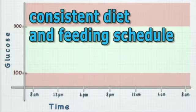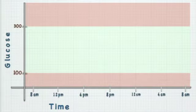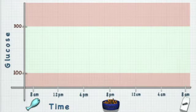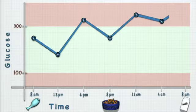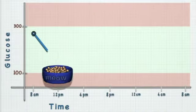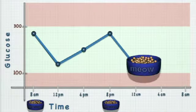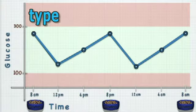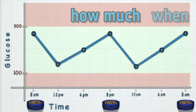Diabetic cats need a consistent diet and feeding schedule. Changing the type of food and amount of food offered from meal to meal can lead to harmful fluctuations in your cat's blood glucose concentration. To avoid this, feed your cat the same amount at regular intervals each day. Your veterinarian will help you work out what type of food to feed, how much, and when to feed.